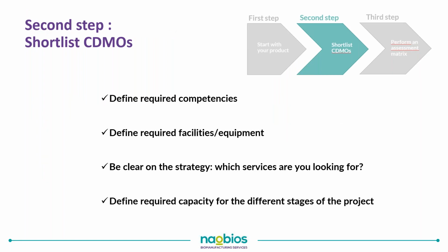So the second step is to do a short list of CDMOs. Based on your product profile, you will define the required competencies, required facilities and equipment. Here you need to be clear on the strategy throughout your project and check really the requirements you have throughout this project. You may be shortlisting CDMOs that will be able to support all stages of your project, but do you need commercial manufacturing capabilities in the initial stages of development? Maybe not. So define the required capacity for the different stages of the project, so that's clear.